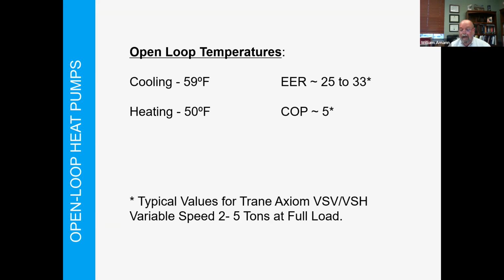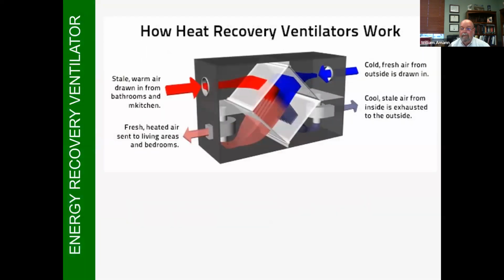And of course, the costs of each of these will vary. The air source heat pumps are the least expensive, and that's why they're a great solution. The geothermal, whether closed loop or open loop, are going to cost you more, but these are all great versions of the same type of system. Let me try to wrap up here.